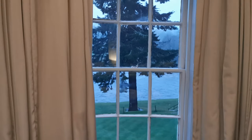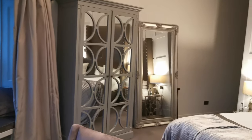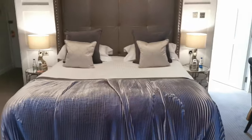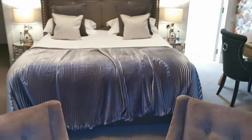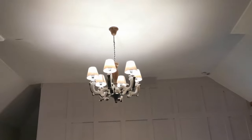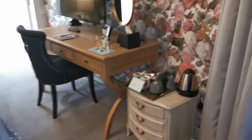As we turn round from the view, you can really see how large the room is. It's one of the biggest rooms I have stayed in before, and I especially love the large mirror and the king size bed, which is always a plus for when you are staying away. It really has that rustic feel about it, especially with this feature wall to my right here, which I'm really keen on.